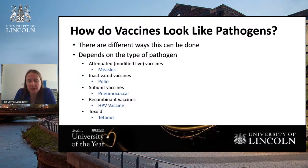The other types of vaccines are all branched into a similar fashion of subunit vaccines. Here we're showing the body a small part of the pathogen. It could be a protein on the outside of the bacterial cell, it could be a spike protein on the outside of a virus, or it could be some of the polysaccharides on the outside of some bacterial cells.